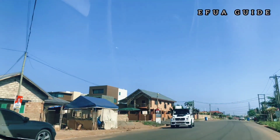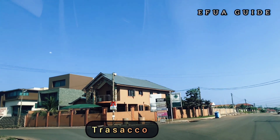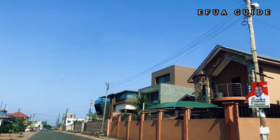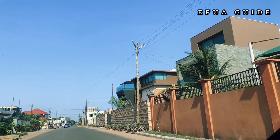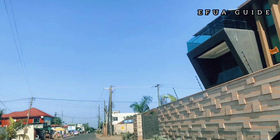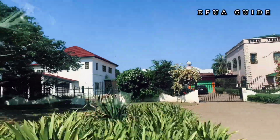Adringano ends right here, so once we make a left turn, we have started our Trasacco journey. Trasacco is located in the prestigious residential area of East Legon. The neighborhood is exquisite too. Natural, orderly, and preserved environments where you can enjoy exclusive facilities and services at your doorstep.